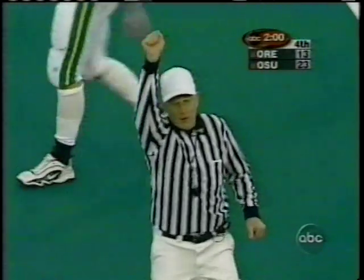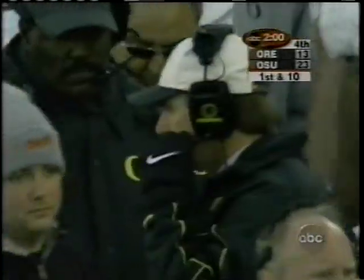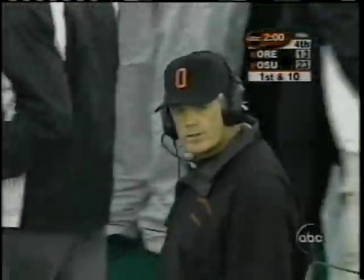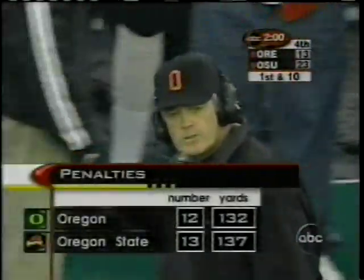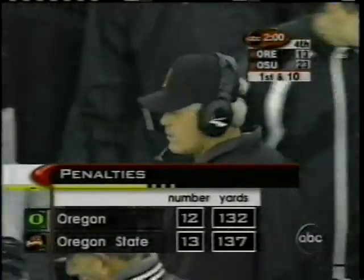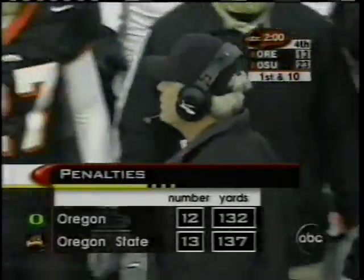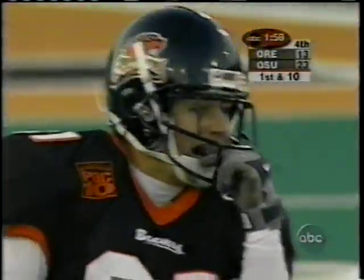Dead ball after the play. Illegal blow to the head. Defense. 15-yard penalty. Wow. Ducks looking for anything they can get here. That moves it down to almost midfield. That's a silly play. That's a silly foul. 15 yards, and now Oregon's out there in the middle of the field. There are your penalties on the day. 13 for Oregon State, 137 yards, and 12 for Oregon, 132 yards. 269 yards in one game.